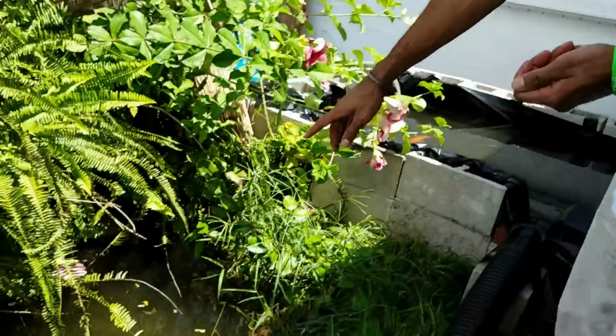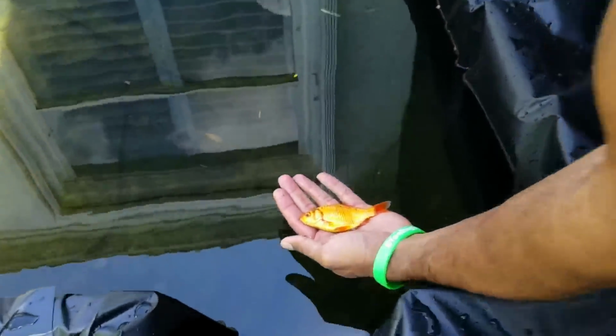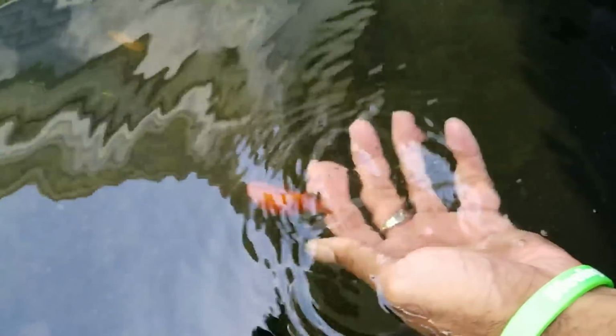As you can see, it's starting to get murky in there. That's what we're gonna be battling. So chunky. He's chunky. It's crazy how big he's gotten, right? Yeah, dude. They've all doubled in size.